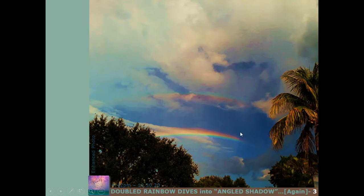Now, when I say this phenomenon, I have noticed this now. This is the third time on the third rainbow in about three weeks that I see on the right-hand side of the arc it just seems to hit what I call a wall, like this angle, and the angle seems to be the same each time. So what is going on there? I'm not exactly sure. If you have any good ideas, let me know in the comment section below.